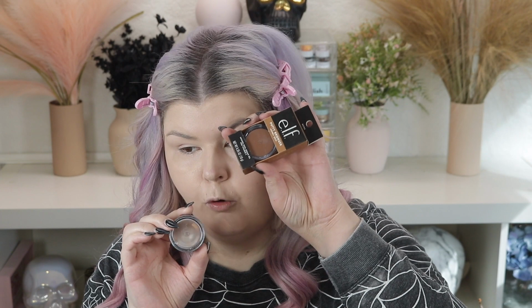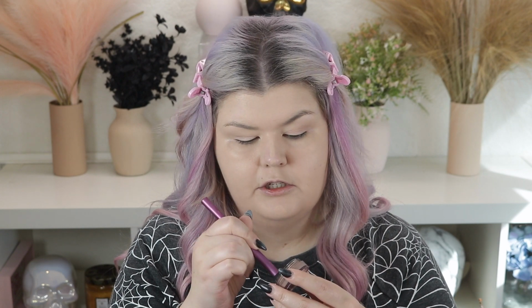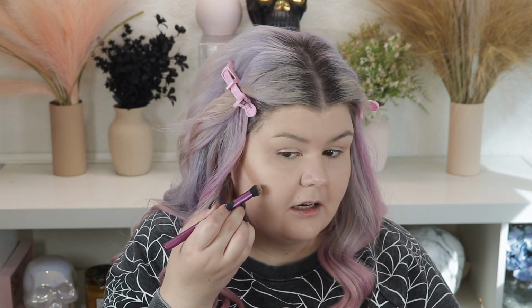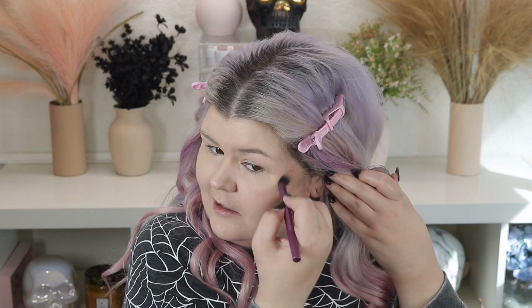This one's a little bit warmer, but it's not the warmest one. I think I'm going to start with this little brush and just swirl in it and put it on. I think I'm going to draw the line and then blend it out. Oh, that's a nice shade. I may have just gone too ham because I was like, oh, this isn't dark.